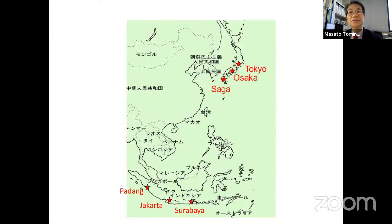Okay, at first I would like to briefly introduce my city, Saga City. I think many students live in Padang here, and Japan is here. Tokyo is here, Osaka is here. So maybe you know Kyoto. Kyoto is near Osaka. So Saga City is located in the south part of Japan.